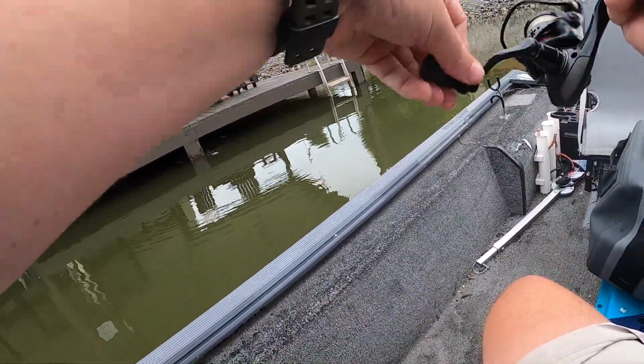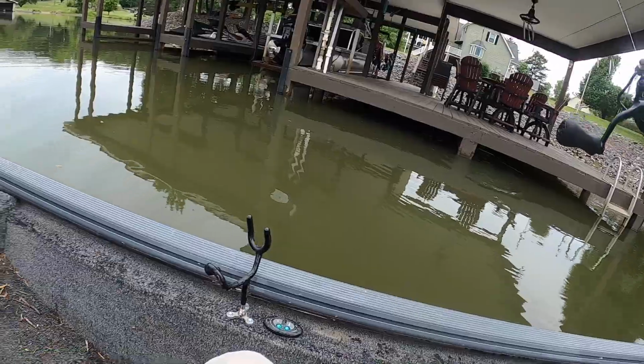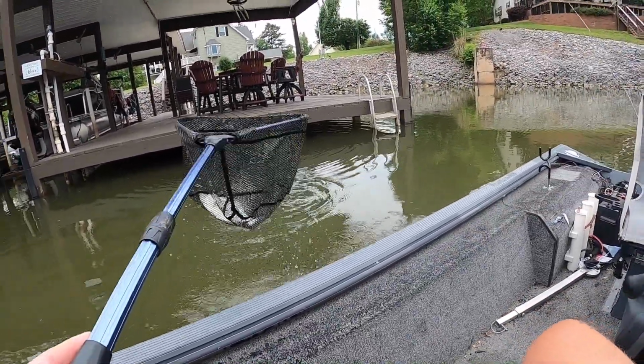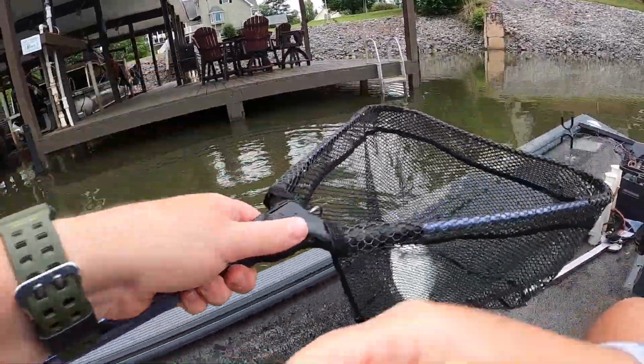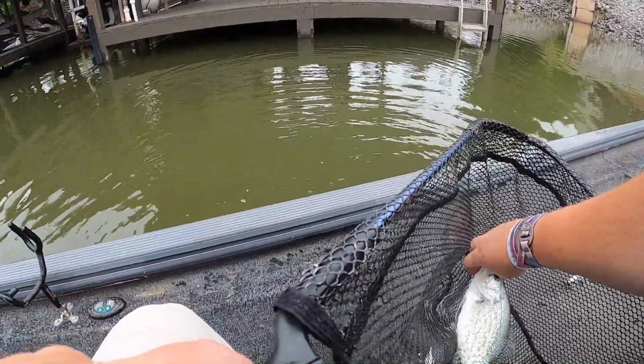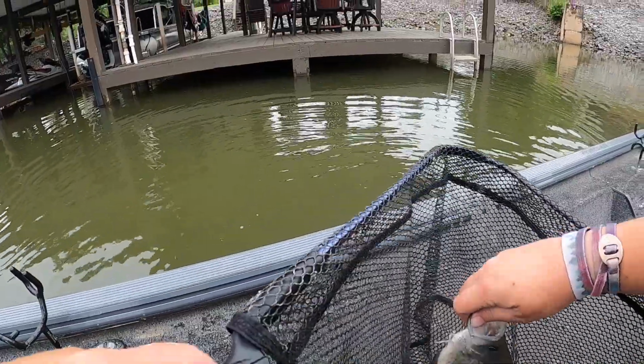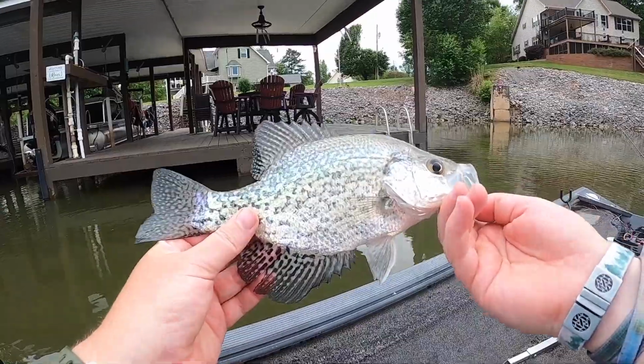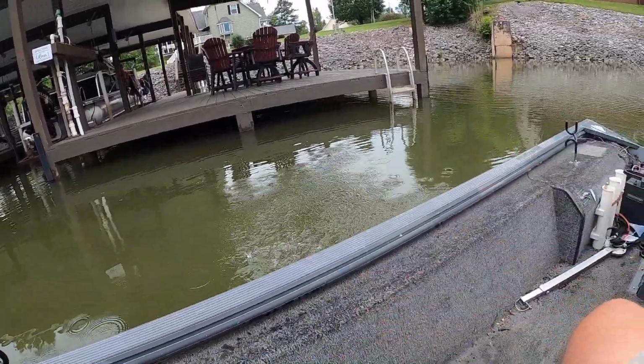Ooh, that's a good one. Another good one over there. Another good crappie. Oh, good crappie. He's a keeper, but we're gonna let him go.